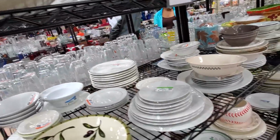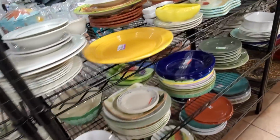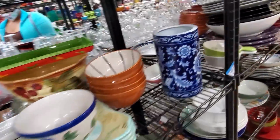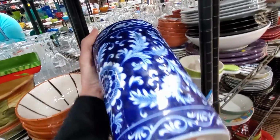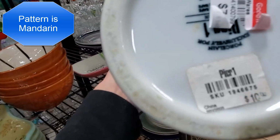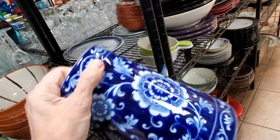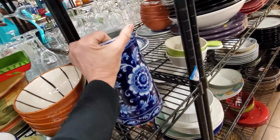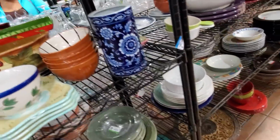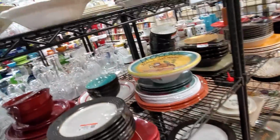Let's go over to the dishes. I love the blue on this. Love, love, loved it. It is a Pyrex one, but they did want $7.99, even though original price was only $10.99. Pretty stunning. I did contemplate it, but because of the price point, I left that one behind.